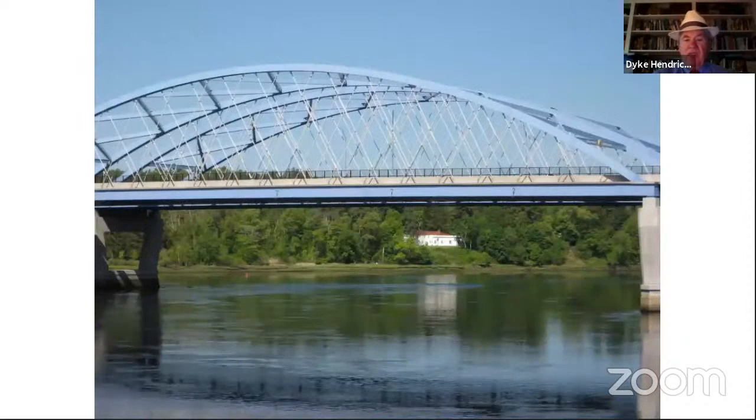Of course, here is the beauty of the Merrimack River. This is the Whittier Bridge, which was put in several years ago. It cost about $300 million, federal dollars mostly, to install it. And if you were around at the time, you probably remember the many traffic dislocations that occurred. But it's a beautiful spot. You can see the tranquility of the river. And of course, there's one of the old mansions in the background.